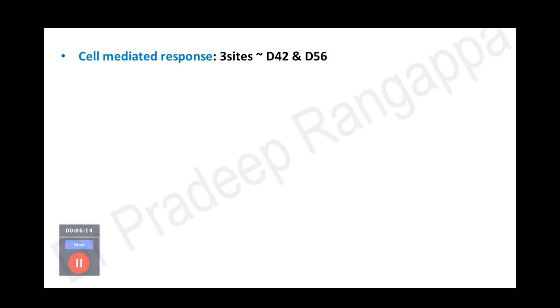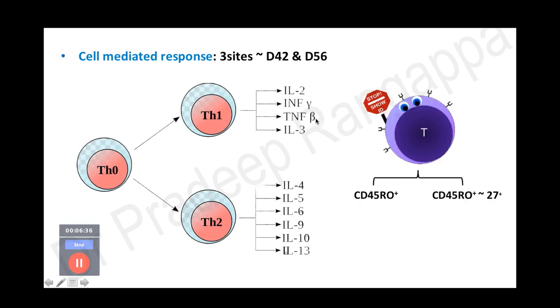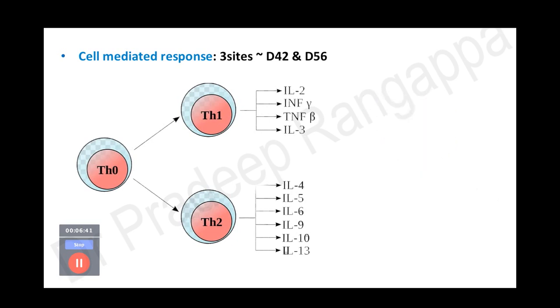In addition to that, they did look into cell mediated response. At day 42 and day 56, they looked at cell mediated response. So there were 2 cell-mediated responses they looked into, the Th1 cells and Th2 cells. These Th1 and Th2 cells typically produce a lot of cytokines. As you see, the Th1 produces interleukin 2, interferon gamma, tumor necrosis factor, and interleukin 3. And Th2 produces all these other interleukins, interleukin 5, interleukin 6, 9, 10, 13.